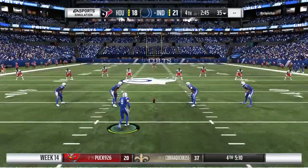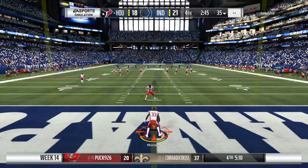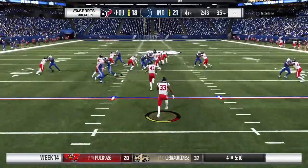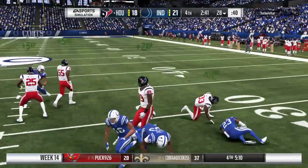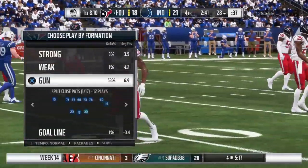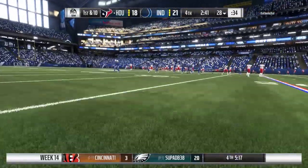Sturgis out now to kick this one off. That's fielded in the end zone. And the decision to bring it out, a good one, as he's up a yard or two shy of the 30. And now out comes Houston. And they're hoping to redo their efforts in the last drive when they got into the end zone.